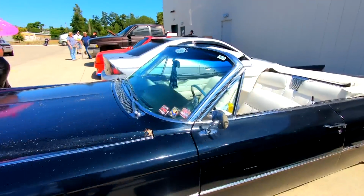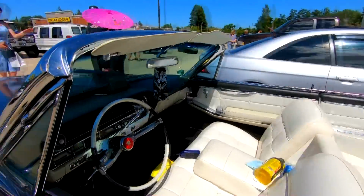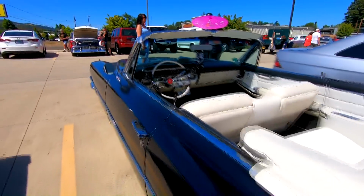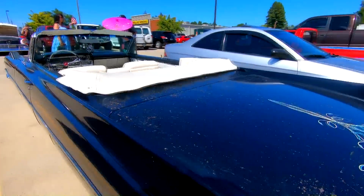So what have we got here, man? 63 Cadillac Series 62. Okay. I redid the motor, transmission. Still right. A big block 390 Cadillac. And I did all the air ride a couple times to get it this low.